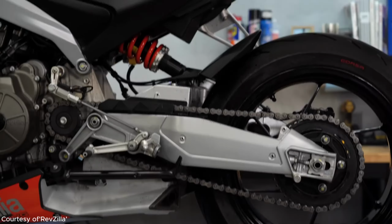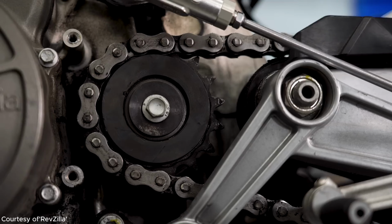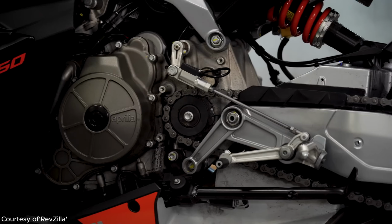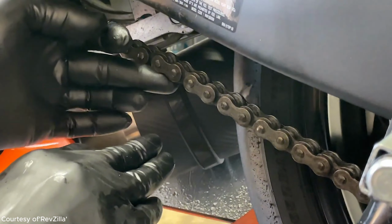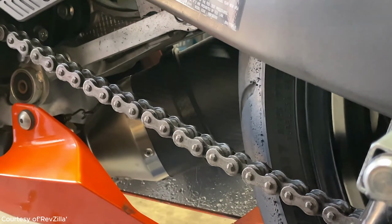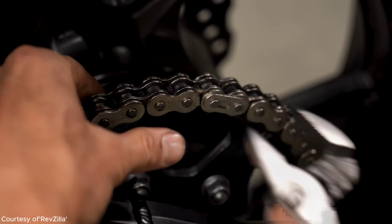Number 4. Your chain's shot. Shops often scare riders into chain and sprocket replacements far earlier than needed. They'll say the chain is binding or out of spec, even if it just needs a deep clean. A chain should only be replaced if it has hard kinks, uneven tension, or excessive stretch. A little rust or grime doesn't mean it's done.